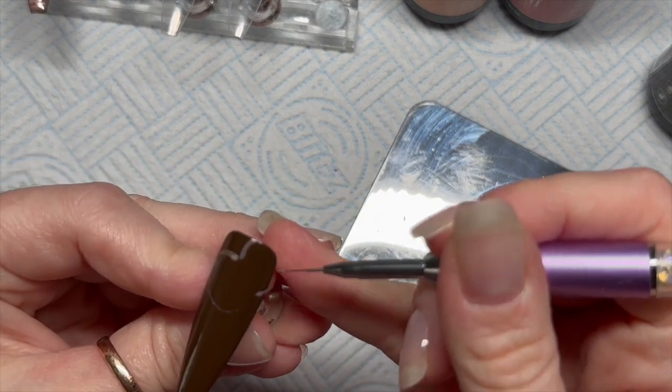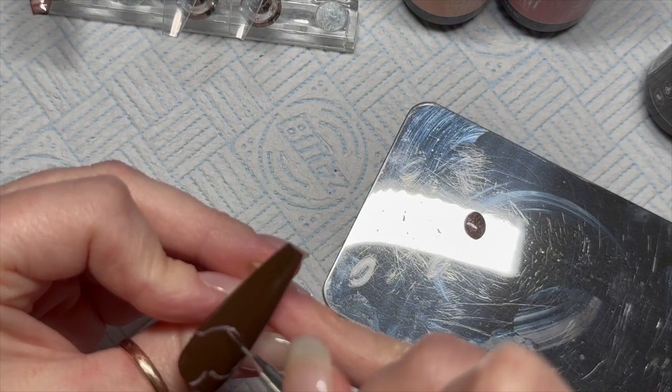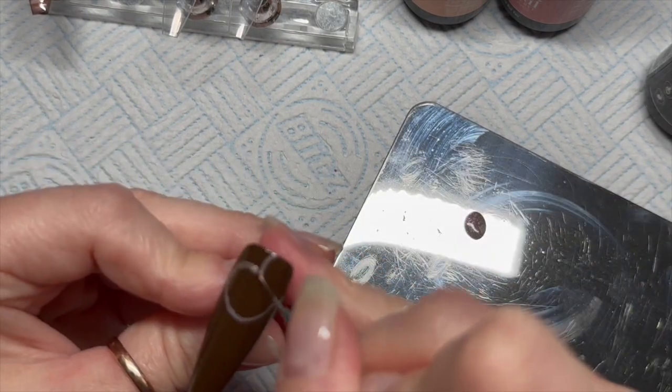But if you have recreated the nails or something, I mean, it's that time of year when you're probably doing a lot of pumpkins. Yeah, I don't know what I was going to say then.